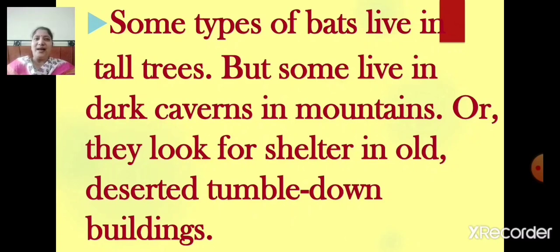Some types of bats live in tall trees, but some live in dark caverns in mountains, or they look for shelter in old deserted tumble-down buildings.